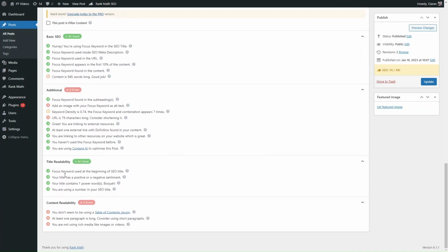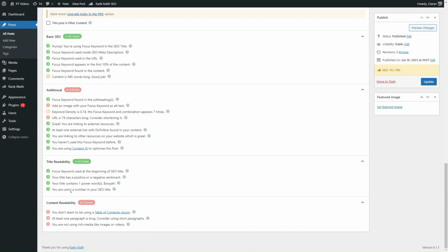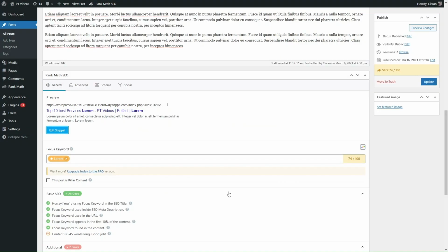Next thing, then, you have the title readability, and this is focusing on your actual SEO title. So there are additional rules that you can follow to optimize that as much as possible. One thing that they like to see is that your focus keyword is being used at the beginning of the SEO title. So they like to see it within the first 4 or 5 words, basically.